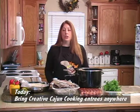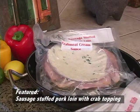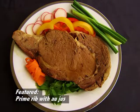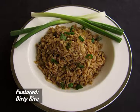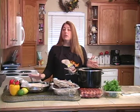Welcome back to the Outdoor Kitchen Show. I'm Marissa Turner, and today I'm in the kitchen putting together some things from Creative Cajun Cooking. We're actually going to go visit Jimmy Babin over there, and he's going to show us his new vacuum packer machine that he uses to put together foods for people to pack to travel. We've got a sausage stuffed pork loin with crab meat cream sauce, prime rib slices with au jus, a brined smoked turkey, some dirty rice, and also some of Jimmy's special Magic Swamp Dust sausage that he gets made for his catering business. Now, all of these are fully cooked. All you have to do is warm them up.